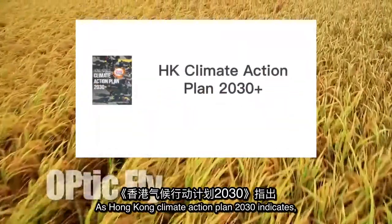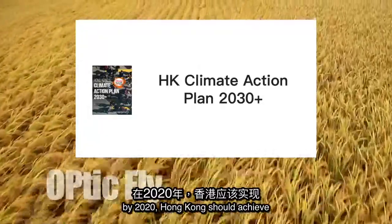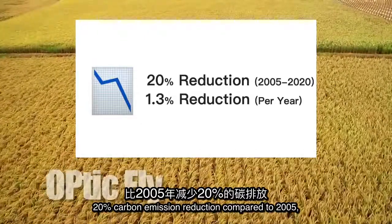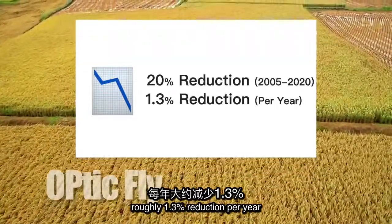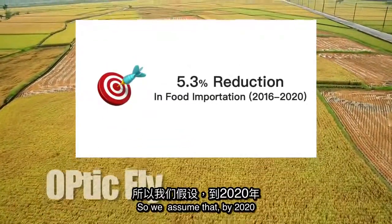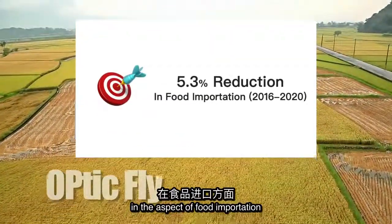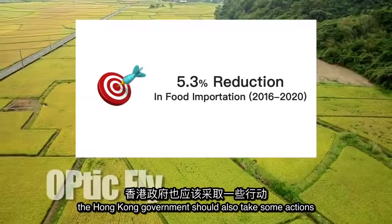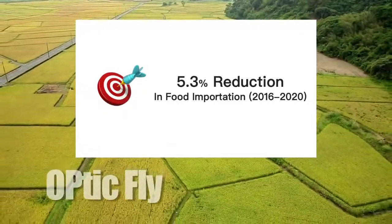As the Hong Kong Climate Action Plan 2030 indicates, by 2020, Hong Kong should achieve a 20% carbon emission reduction compared to 2005, roughly 1.3% reduction per year. So, we assume that, by 2020, in the aspect of food importation, the Hong Kong government should also take some actions to achieve a 5.3% carbon emission reduction.